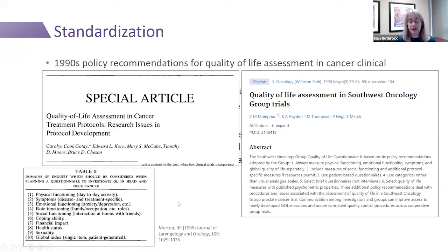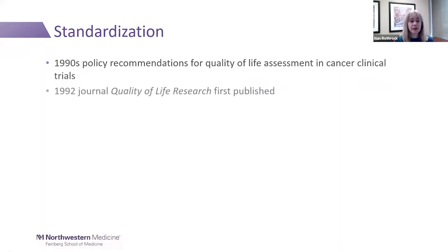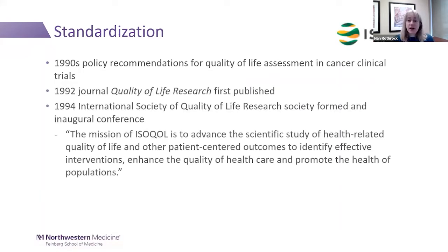So this was illuminating, because one of the things you'll see as we get to resources is this is still an issue about what should you measure and how should it be defined. So following this growth in research, the journal Quality of Life was first published, and then in 1994, the International Society for Quality of Life Research was formed and held its inaugural conference.